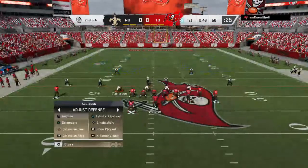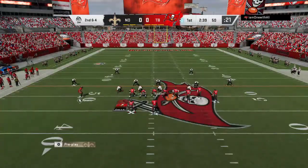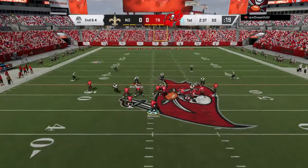ready. Black 22. Check Mike 47. White. Easy. Mike's 47. Let's go.